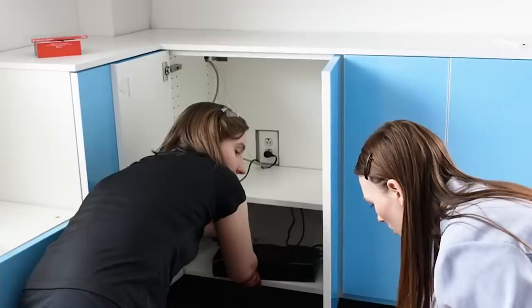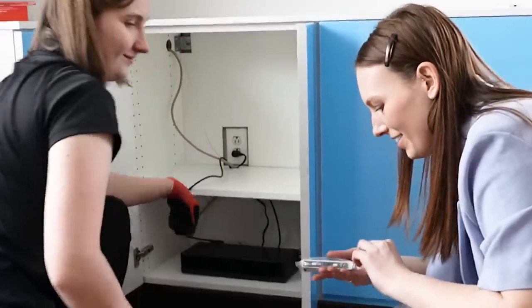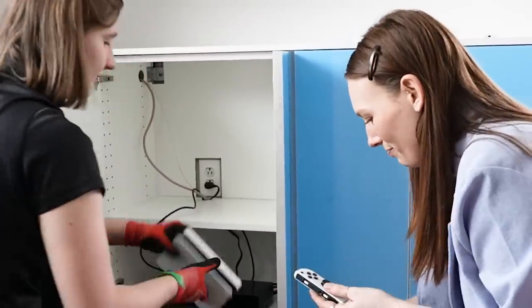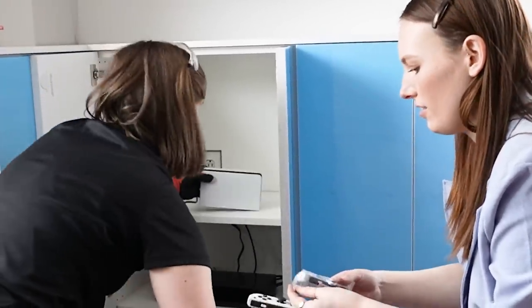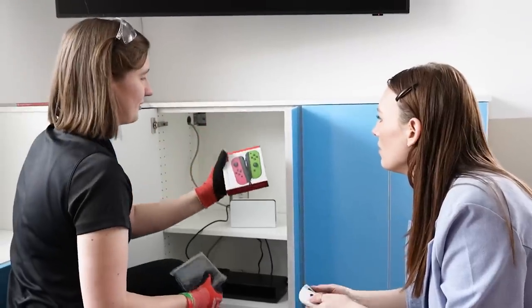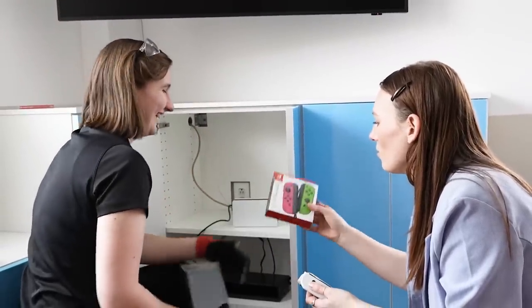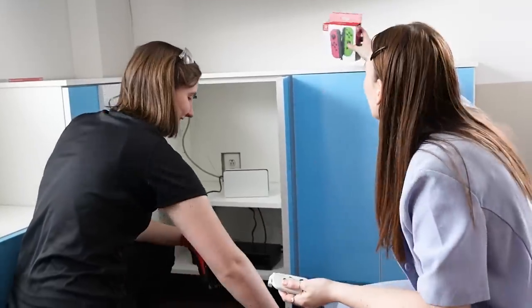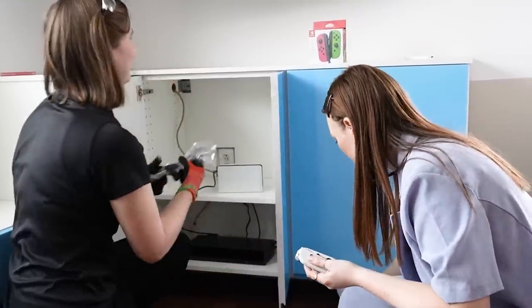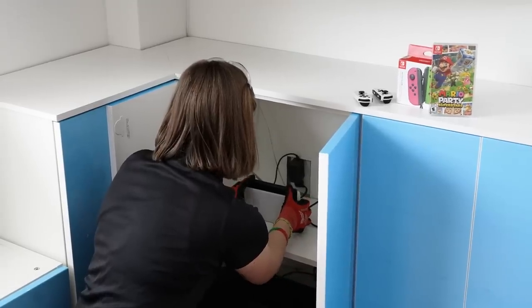Okay, perfect. It's not blue and red. Yeah, no, this is the OLED version, so it basically has the nicest screen. I think you got some cute little Joy-Cons here. Yes, I love the color there. We got so many extra Joy-Cons because, you know, group play. Got our Mario games and everything. They're gonna love this.